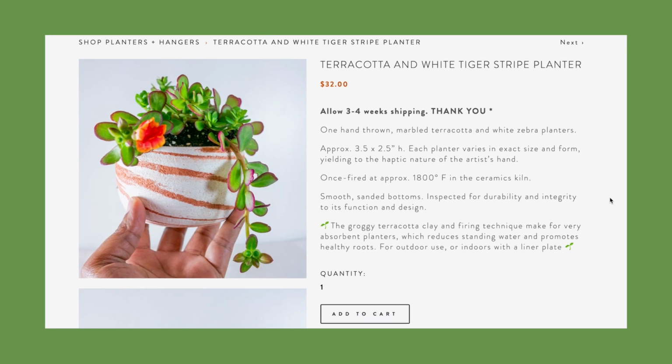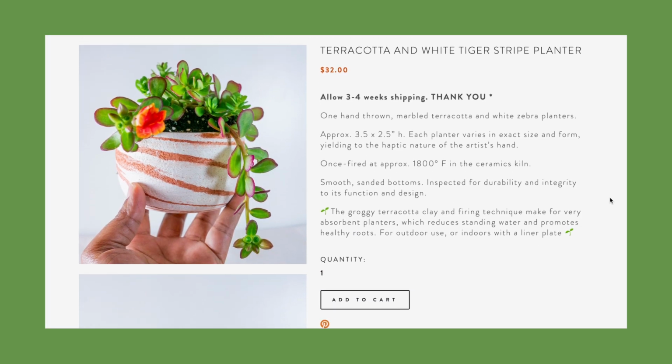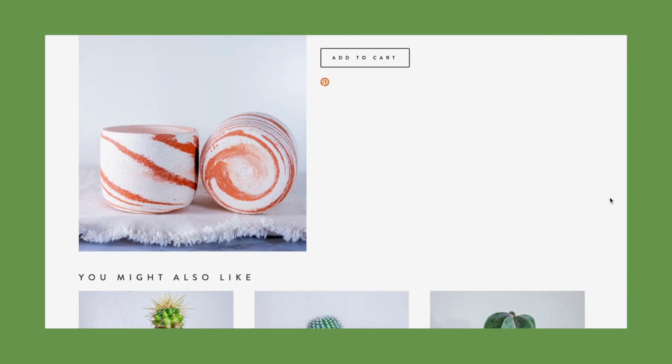Oh my god, shopping local is so nice. I do really like how porous these pots look, and I feel like it just elevates terracotta a lot, and I kind of want to get something from them. I'm really liking the whites and the terracotta and white tiger stripe planter. That looks really, really nice.